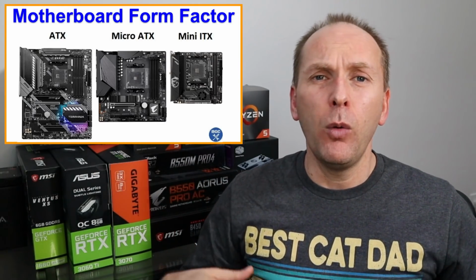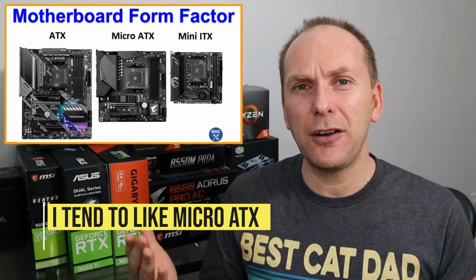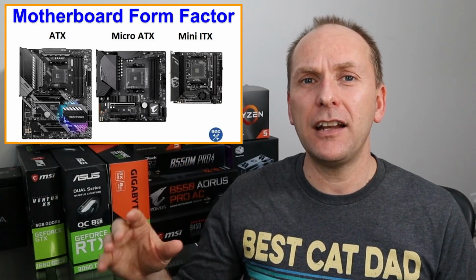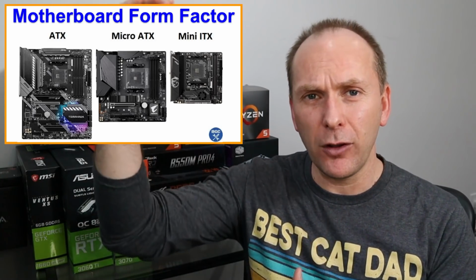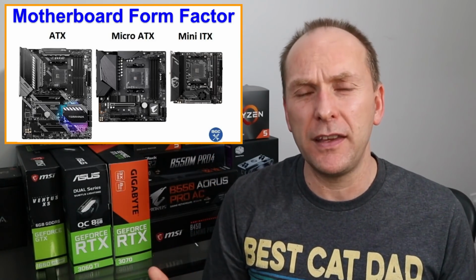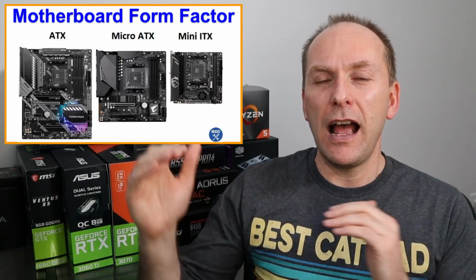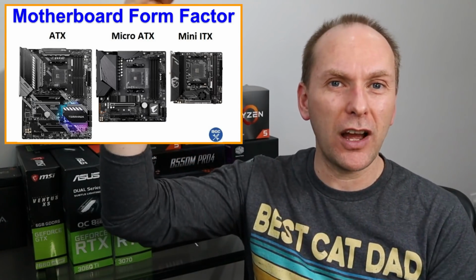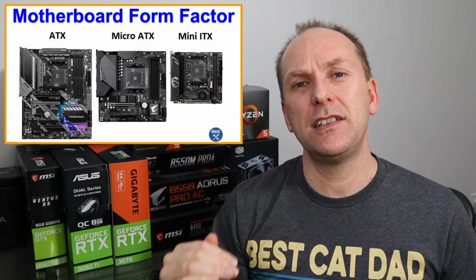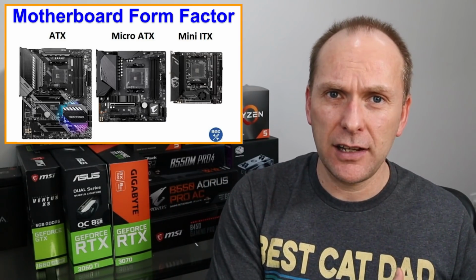How do you choose? Well, I tend to like micro ATX motherboards because I don't use most of the PCI slots on a full-size motherboard, and that gives me the freedom to either buy a full ATX size case or a micro ATX size case, depending on my budget and the aesthetics I want to pick. However, some people don't like the look of a micro ATX motherboard in a full-size ATX case, or they simply need those additional PCIe slots on there. So those of you are going to buy an ATX size motherboard.